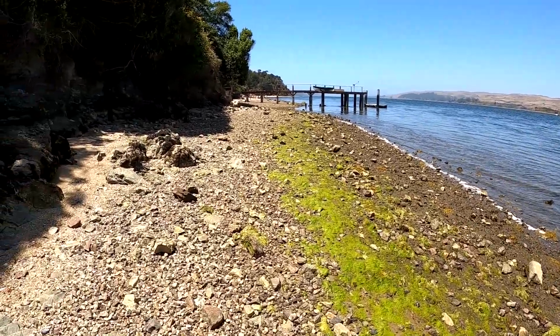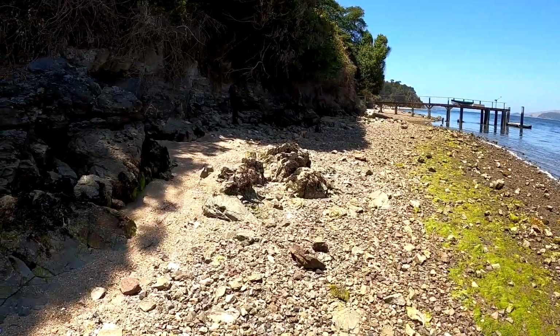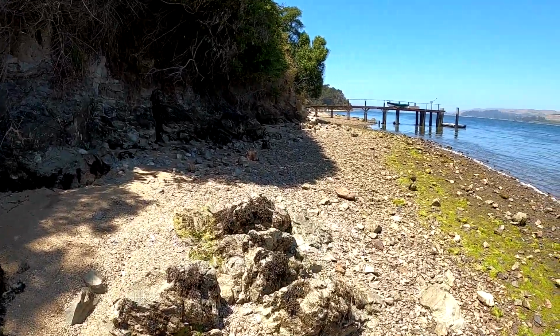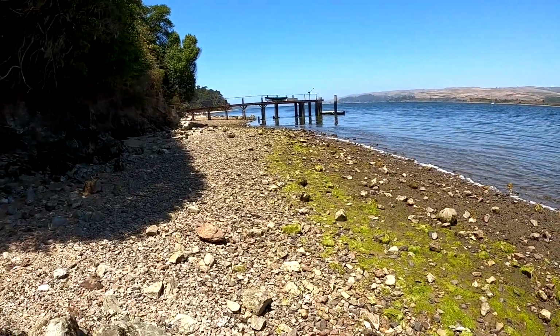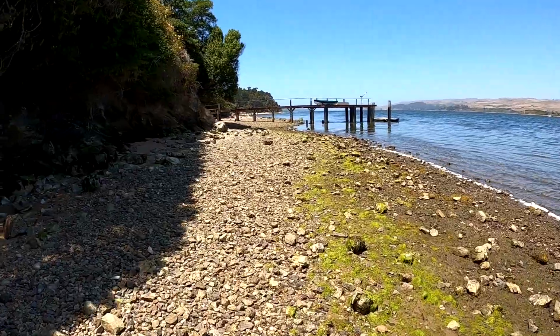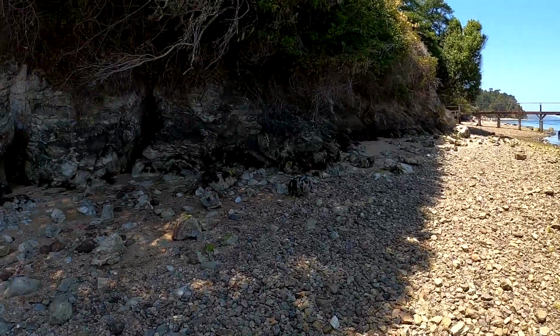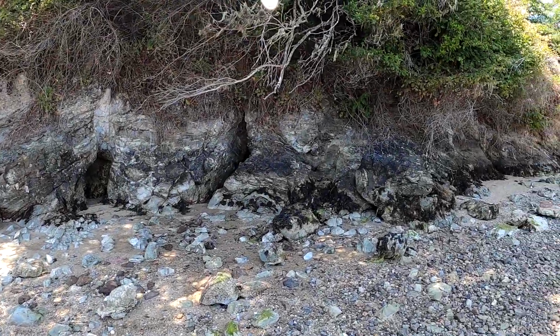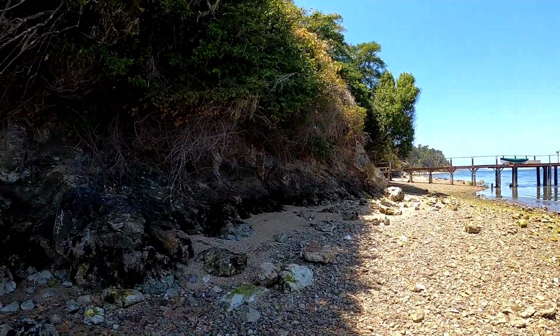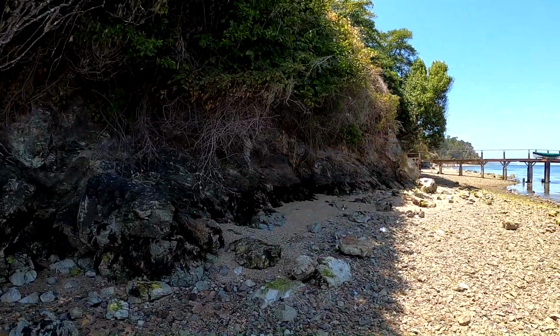Some mussel shells there. So you can kind of see the water line. It does come up here.